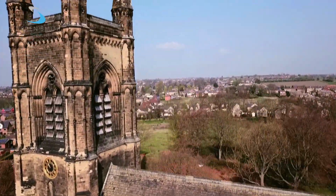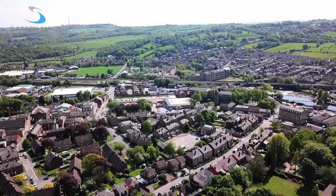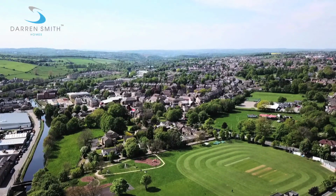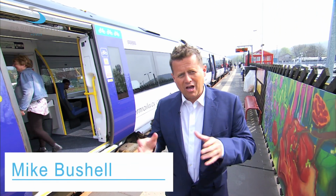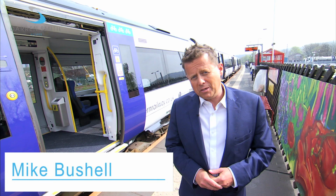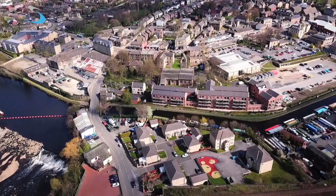The historical, tranquil West Yorkshire town of Mirfield, with its rivers, canals and easy transport links. I've come from London. It's only 2.5 hours away on a direct train, and I've come to look at a pretty waterside development built exclusively for the over 55s by Darren Smith Homes.